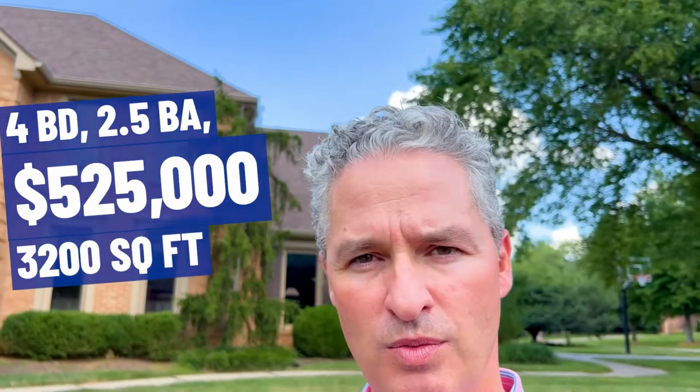All right, here we go. Property number one here in Lake Forest. We're at 14307 Oak Bluff Court. And here we are. This property is being offered at $525,000. It's a 4-bedroom, 2 full baths, 1 half bath. And it sits just at 3,200 square feet. Been on the market about 26 days.